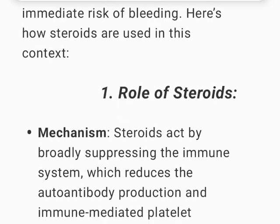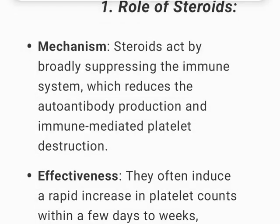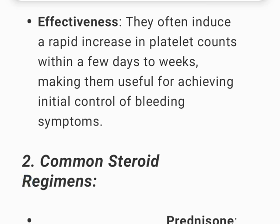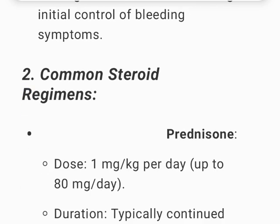1. Role of steroids. Mechanism. Steroids act by broadly suppressing the immune system, which reduces the autoantibody production and immune-mediated platelet destruction. Effectiveness. They often induce a rapid increase in platelet counts within a few days to weeks, making them useful for achieving initial control of bleeding symptoms.